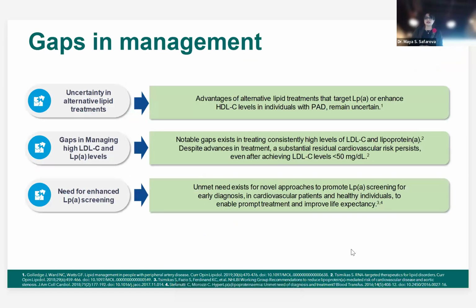All right, one of the things I wanted to highlight again is that we don't know what the goal for Lp(a) is. Should it be an absolute goal of less than 50 or less than 30 milligrams per deciliter? Should it be a percent reduction, such as 80%, which lipoprotein apheresis offers? It's yet to be answered.